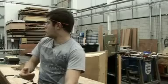You get to see how all the scenery in such huge shows come together. See all the processes from start to finish, pretty much. So it's a big insight as well as a good practical experience.